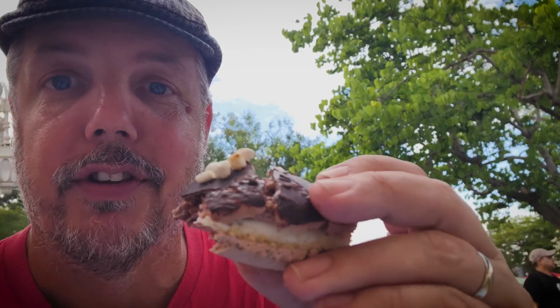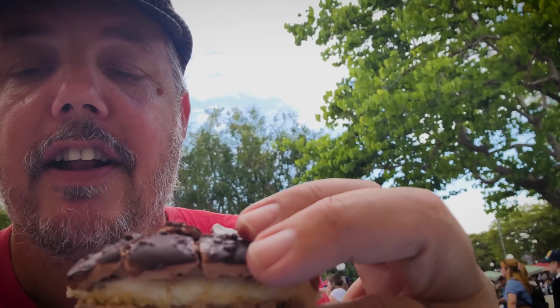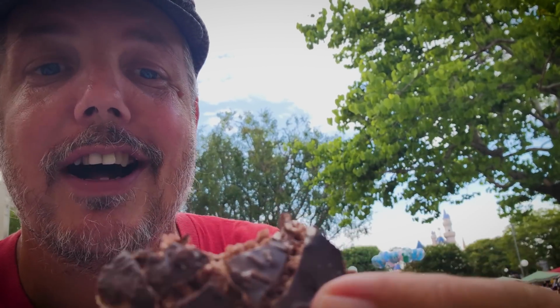I mean, tastes like a s'more. Tastes like summer. Outstanding. Fair warning, it is a lot. As I mentioned, I can only do half of this. I may not even do that. It's a big, big macaron with lots and lots of chocolate. That's it. That's all I can do.